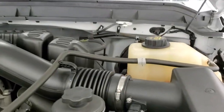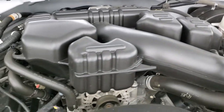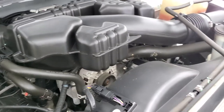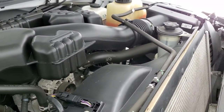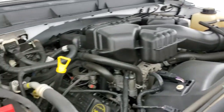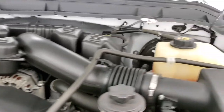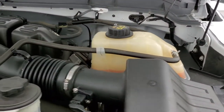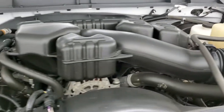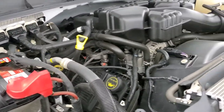Under there, we get the 6.2 liter motor. Engine bay is very clean, runs very smooth. Once again, this truck has been fully safetied and inspected by our service shop. Has a fresh oil and filter change, all the fluids have been checked and topped off. This truck is 100% ready to go. Has a Motorcraft battery, which is a good sign.